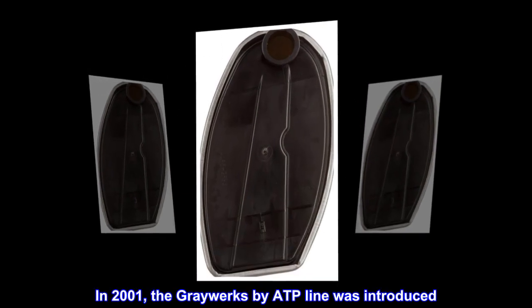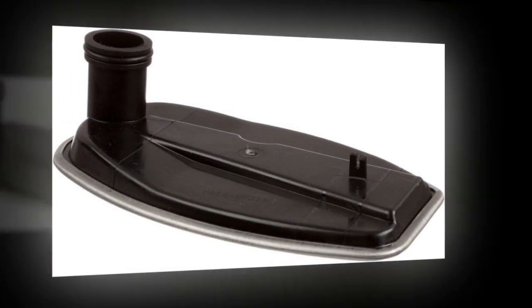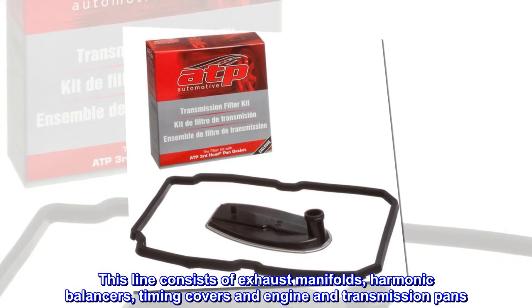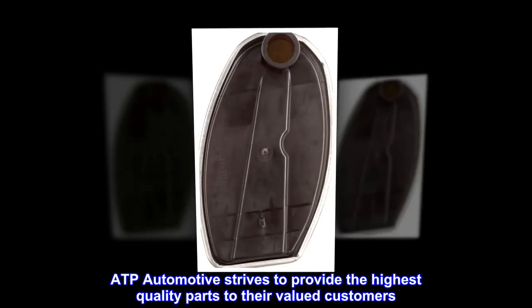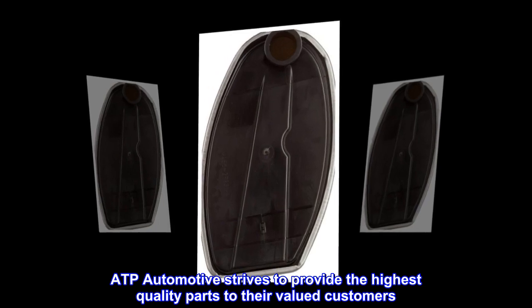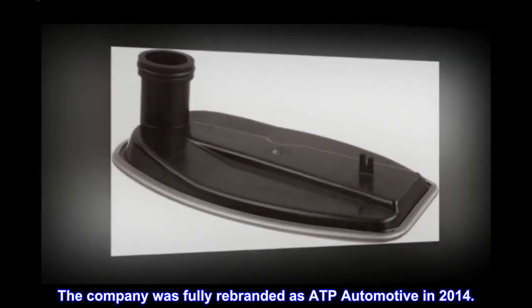In 2001, the Graywerks by ATP line was introduced. This line consists of exhaust manifolds, harmonic balancers, timing covers and engine and transmission pans. ATP Automotive strives to provide the highest quality parts to their valued customers. The company was fully rebranded as ATP Automotive in 2014.